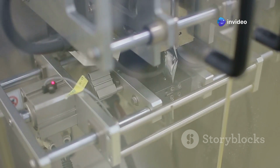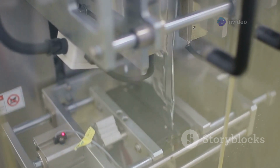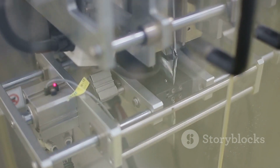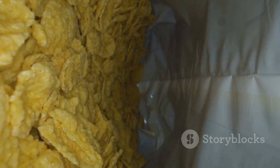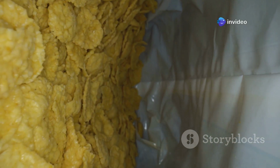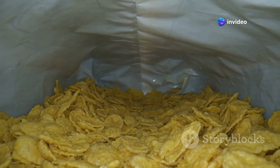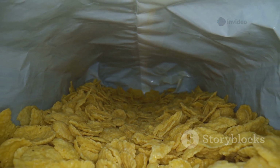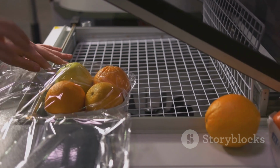The packaging itself is designed for protection and freshness. Every element of the packaging process is meticulously planned to safeguard the product. You usually see a plastic bag inside a cardboard box. This dual-layer packaging is not just for show. The inner bag is key. It acts as the primary barrier against external elements. It's typically made of a material that provides a barrier against moisture and oxygen.